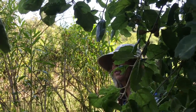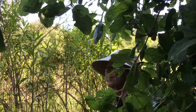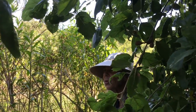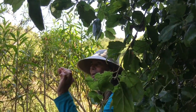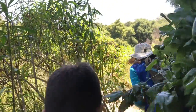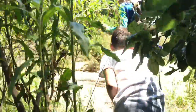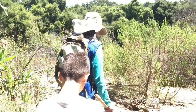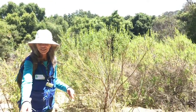The reason I stopped right here is I'm looking ahead to where we're going to be walking, and I'm already seeing some animals that developed because we have a pond. So watch where you're walking and see what's right ahead of you. They're only about this big. What do you think they might be? Think to yourself. Look where you're walking.